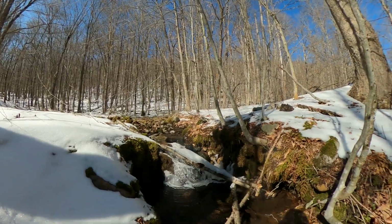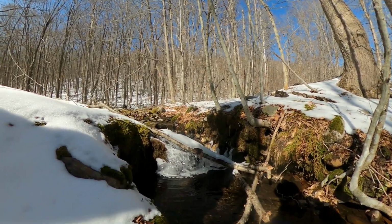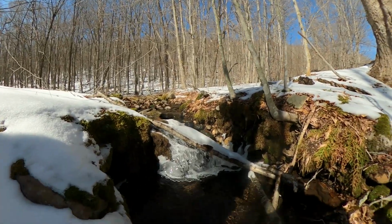All right, there's always been a trout here. Let's drop the camera in, see if we can get him. See if you can see them. Look at those ice formations.